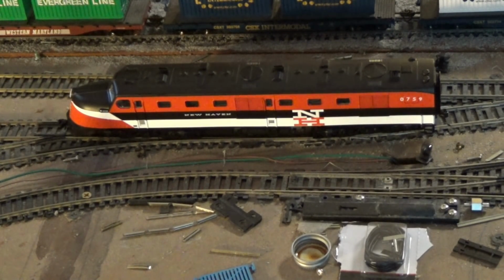Not surprisingly, the locomotive sounds much like an early Alco S-style switcher or RS-type locomotive, as it utilizes two of the same type prime movers. Listen closely as the engine throttles up.